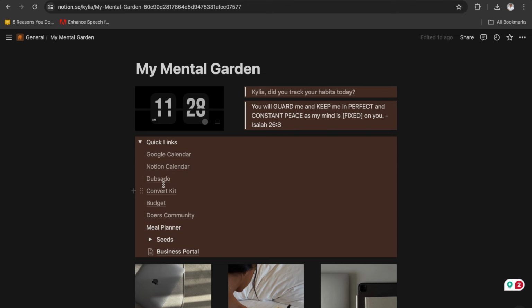I also have my Dubsado linked here, which is my client management system where I track my invoices, new client projects, and just keep a good view of all of those back end things. And then ConvertKit is the email software that I use, so I have to log into that often. I also have my budget linked here, which I use in Google Sheets because it just has a bunch of formulas that make budgeting really easy for me. And then I have, of course, the link to the Doers community, which is my private community for people who are looking to grow closer to Christ and in consistency. And then I have a meal planner here, which I'll show you guys in the template available.